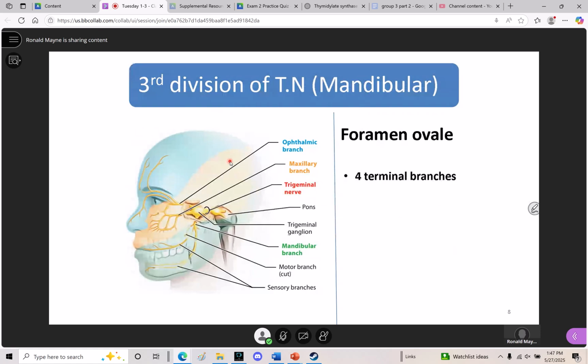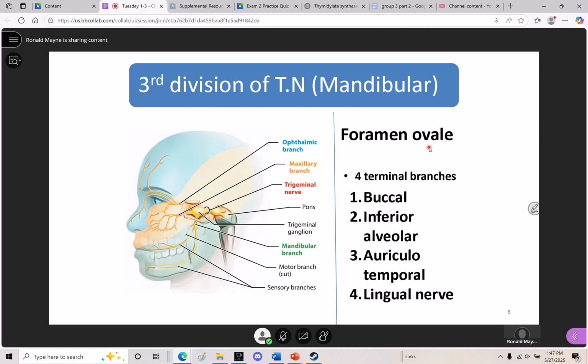Okay. Third division, mandibular. Exits the cranium through the foramen ovale. Four major branches. Buccal. When we talk about the facial nerve, we will also talk about a buccal branch of the facial. So with those ones, you got to be specific. Make sure you know what nerve you're referring to. Buccal branch of facial, buccal nerve of mandibular, branch of trigeminal. Usually you can go buccal nerve, means trigeminal, buccal branch, facial.